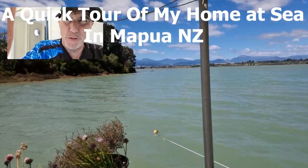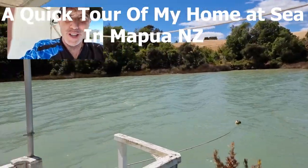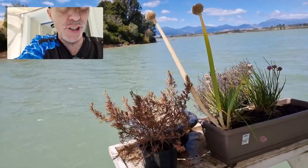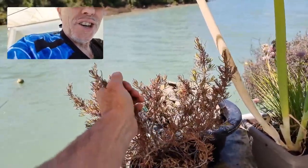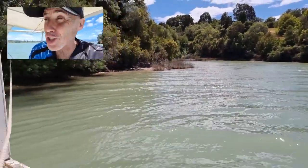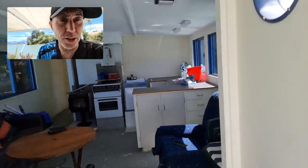Welcome aboard my houseboat, folks. This is the Flat Bottom Floozy. This is my backyard. I've just watered all the plants and taken some inside. They're not looking very flash. I don't think these herbs are doing very well. Got both motors running. Tide's going out. My son's up the front doing some cleaning. I've just been doing a bit of cleaning.